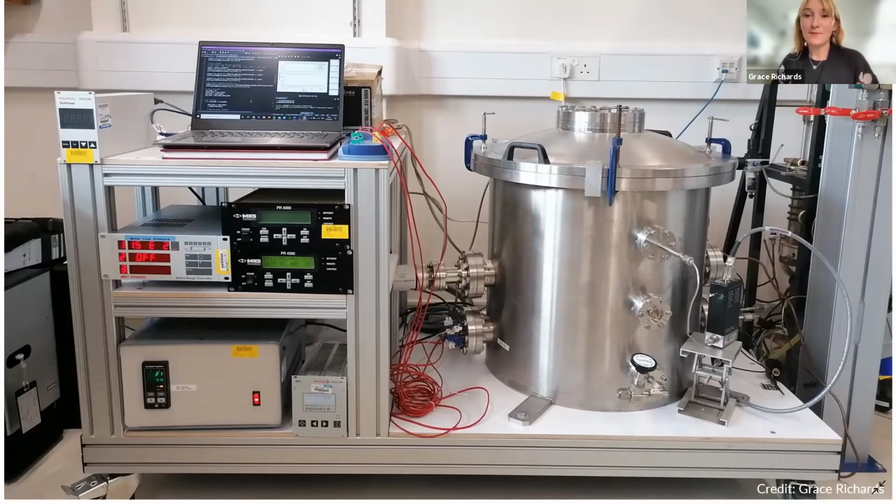So what you can see here, like Mark goes out into the field, he also works in a lab as well, but I only work in a lab. So this is a picture of what I do in the lab. So here you can see this big container, which is silver. And this is a system that I have built to try and replicate these conditions that we find on icy moons. So they don't have an atmosphere, so you need to create a vacuum, which is like the absence of any atmosphere or air. And you also need to get things really, really cold.